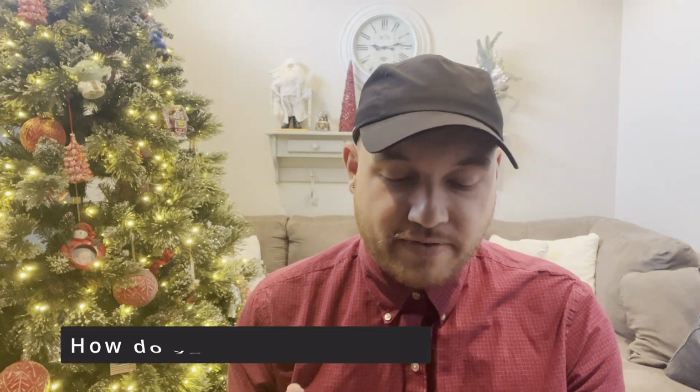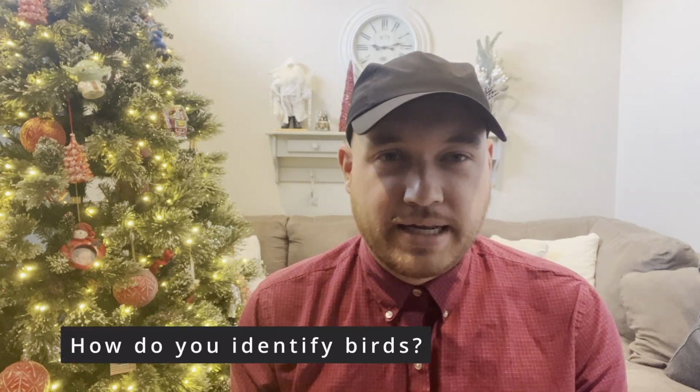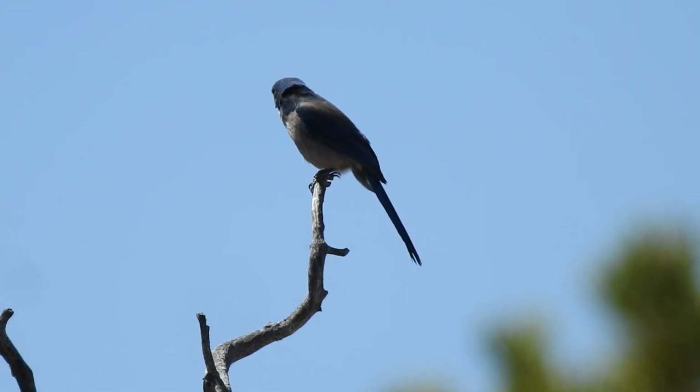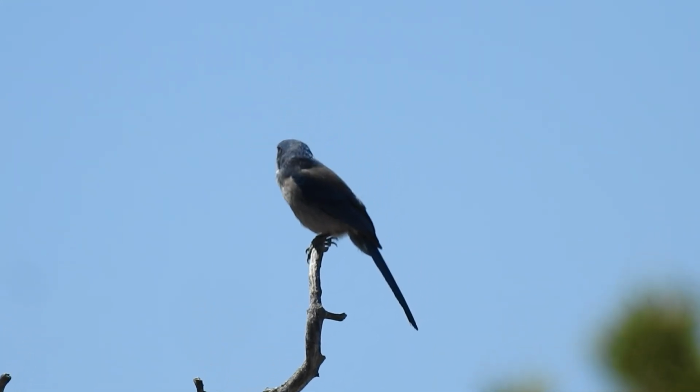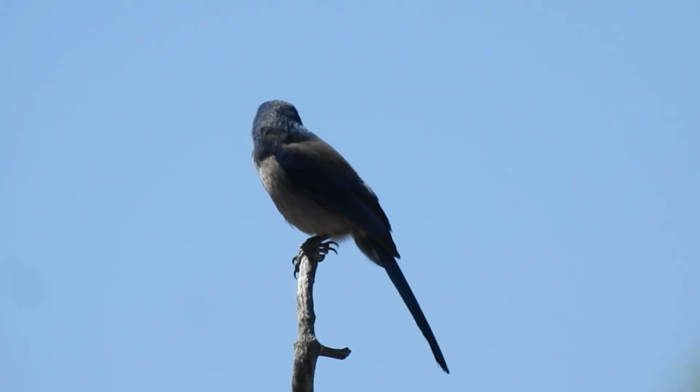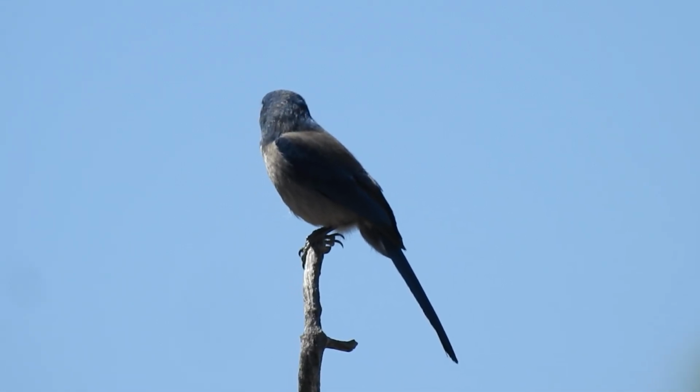All right, first question of the day is, how do you identify your birds, Merlin ID or field guides? To be honest with you, I mostly use Merlin ID on my phone when I'm out in the field. I have my camera, I have my checklist already on my phone. It just makes a lot more sense to use Merlin ID when I'm out looking at birds. If you've never heard of Merlin ID, there's plenty of YouTube videos out there explaining how it works. But yeah, it's just an app on your phone and it does an amazing job.